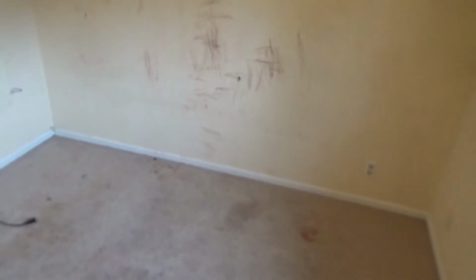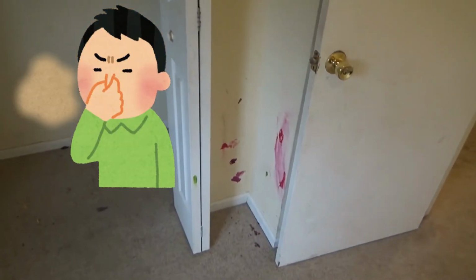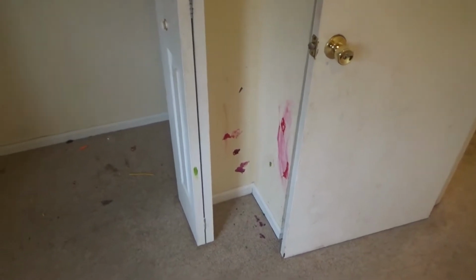Definitely have to have a little bit of writing on the wall. Looks like crayon. And we'll clean it up, repaint. It kind of stinks in here too. This is one of the bedrooms. Nice red ink on there. Yeah, this carpet is really bad in this bedroom. Look at that. Anyway, it looks like we got a bunch of work ahead of us, so time to get rolling with it.